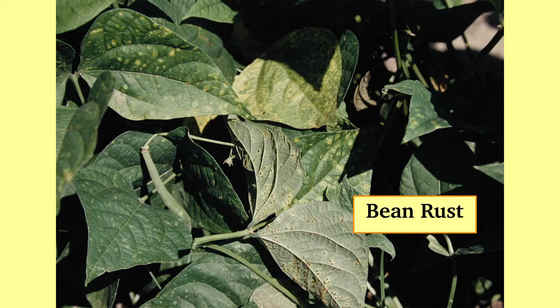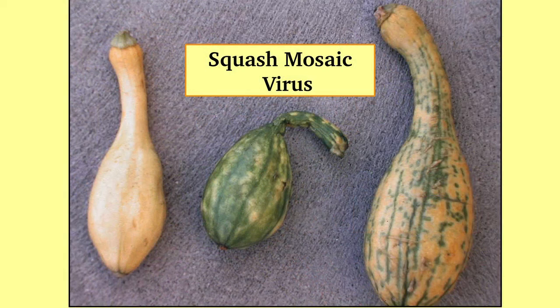Viruses are the prettiest of all diseases. You can still eat that. It's just that if you were a farmer, you couldn't sell it. But viruses can kill plants. Sometimes they just distort plants a little bit. It all depends on the plant and the virus. Viruses are spread by insects. Aphids and whitefly are your primary virus-spreading insects.